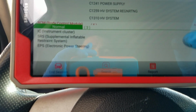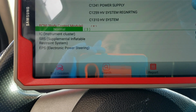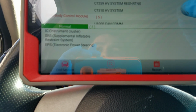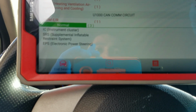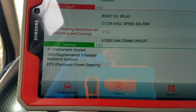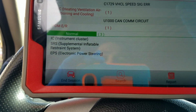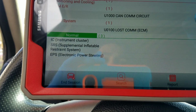I'm verifying the code scan here. We can see the ECM is not listed here. You can see the anti-lock brake system has a power supply code, but we had a bad battery here. Right now, checking the BCM, the body control module has some codes. I won't panic over those right now because we had a bad battery.